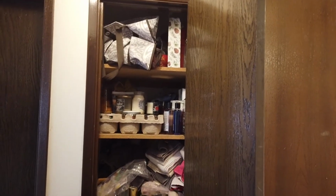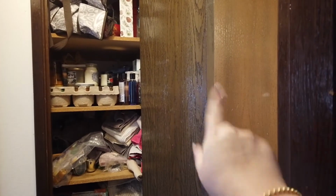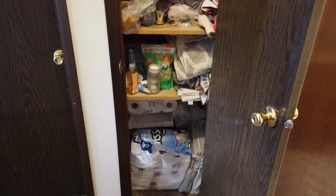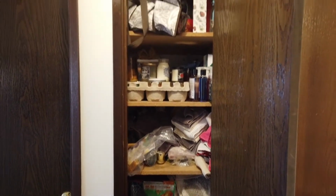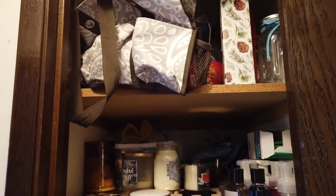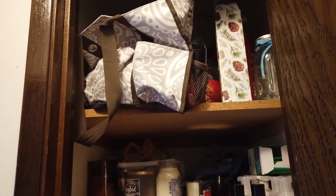This is the closet here. This is our bedroom door here, and then our bathroom right next to it. So this is the closet. As you can see, it's just overpacked and over cluttered and just has no organization anymore. The top shelf has, well, first of all, I can't hardly reach the top shelf without getting on a chair or a step ladder or anything like that.